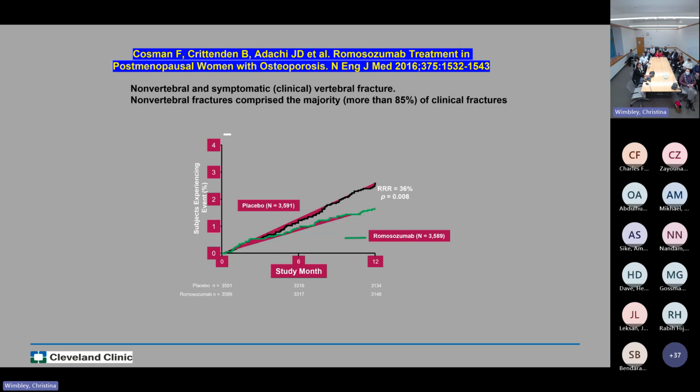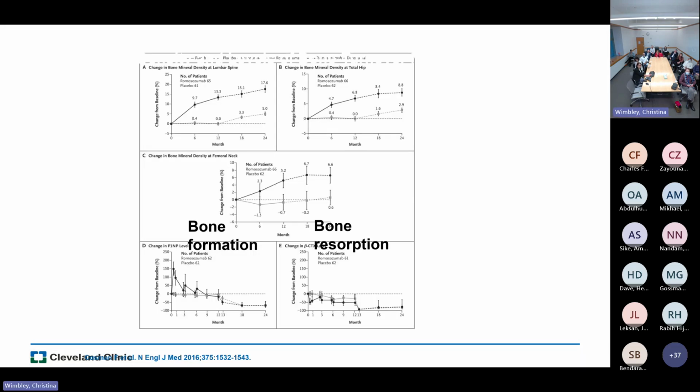And so Felicia Kosman, who I think will be joining us this summer to talk to the fellows, has done some nice work on romosozumab from 2016, and you could see the reduction in the fractures. And you have this really unique mechanism of bone formation and also bone resorption. That is, the bone resorption is reduced and the bone formation is markedly improved.